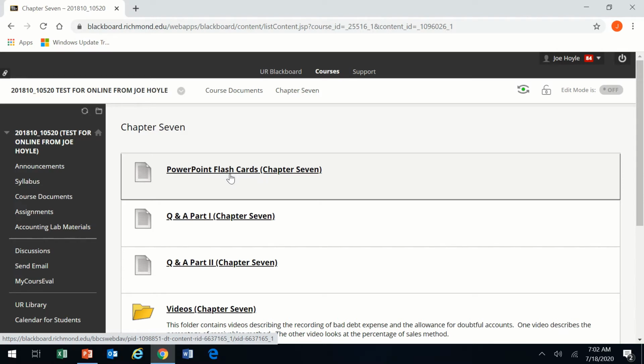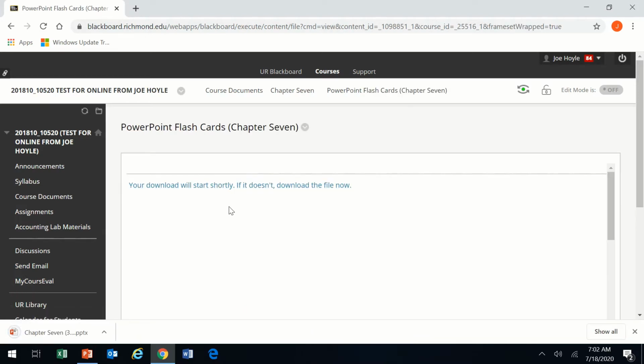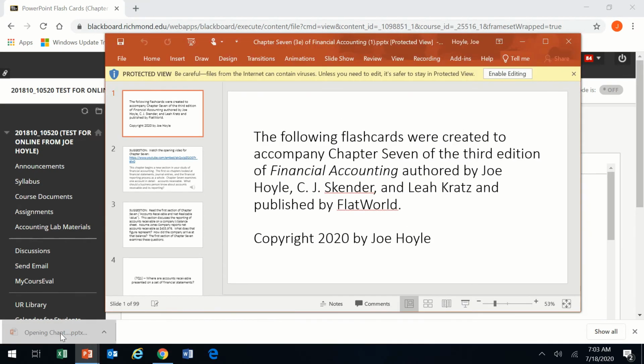When I assign the chapter, I'm going to do this probably in thirds, something like that. So I want you to read about a third of the chapter, and I want you to understand that third. When I assign the chapter to you, I will also assign you a certain number of these flashcards. So we come in here, and it's going to take about 10 seconds, something like that, to download it. And here is the PowerPoint. This is for chapter 7.